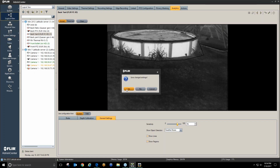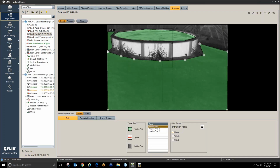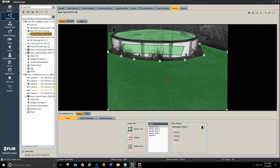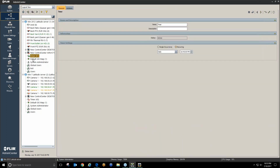Earlier, before I began the webinar, I created a timer in the system. A timer is a logical entity that can be added just by right-clicking up here at the top and choosing timer. The neat thing about the timer is it gives you that one little element that we've never had before, something to happen on the schedule. I want to be able to trigger an output at a specific time, which opens up a gate or deactivates an alarm system or whatever it might be. Now you have it. You can do a timer.